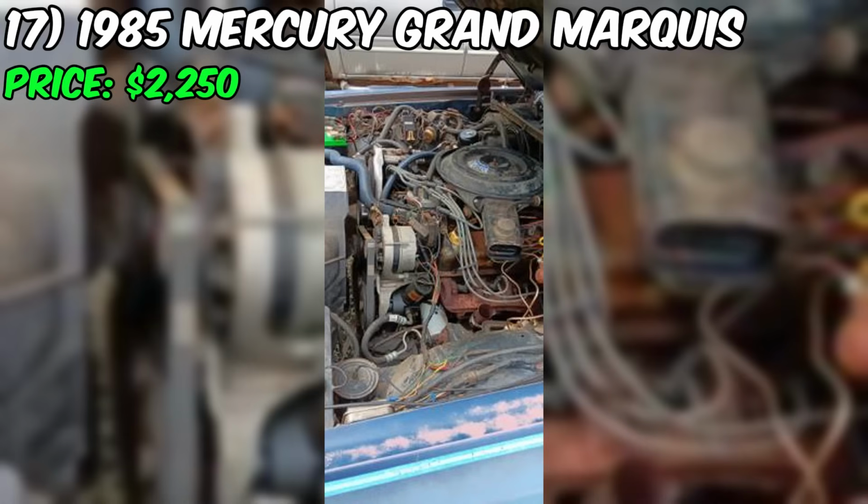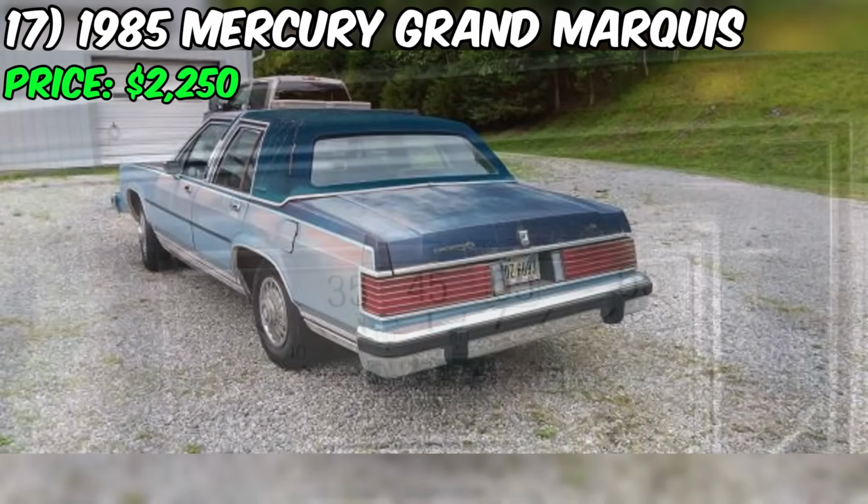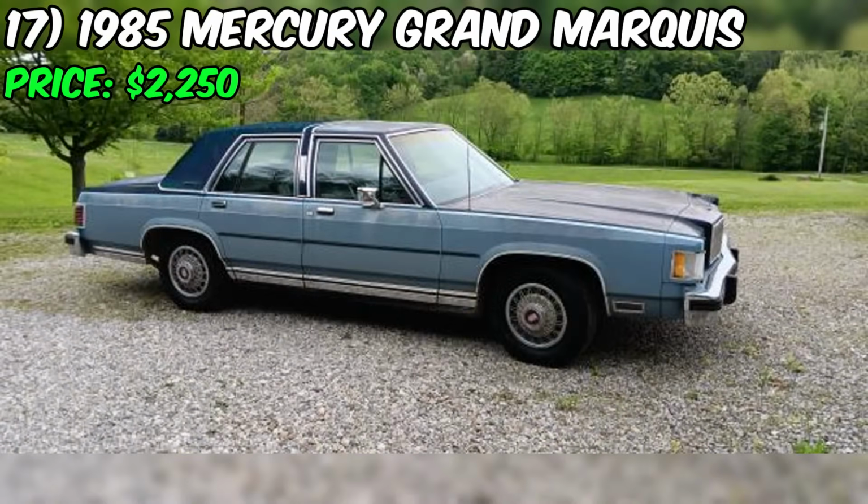First off, it's all original, which is a rarity these days. And with only 72,472 miles on the odometer, this car is just getting started. The seller even mentions that it's been perfectly maintained, so you know it's been well cared for over the years. Under the hood, you'll find a powerful 8-cylinder engine that's ready to roar, and with rear-wheel drive, you'll feel like a true boss behind the wheel. Plus, with an automatic transmission, cruising around town will be a breeze.